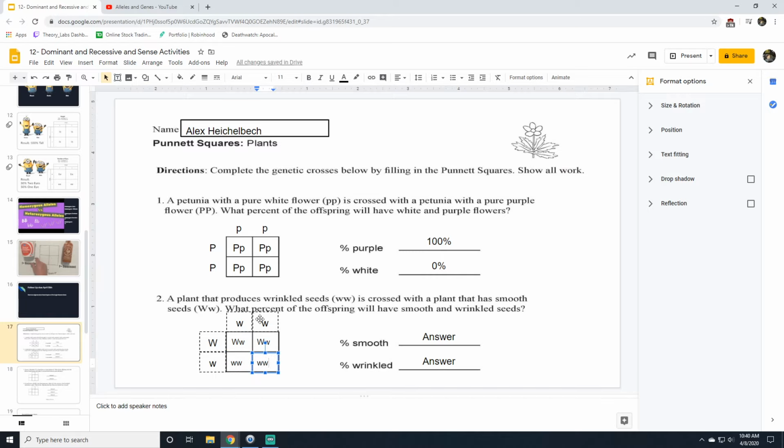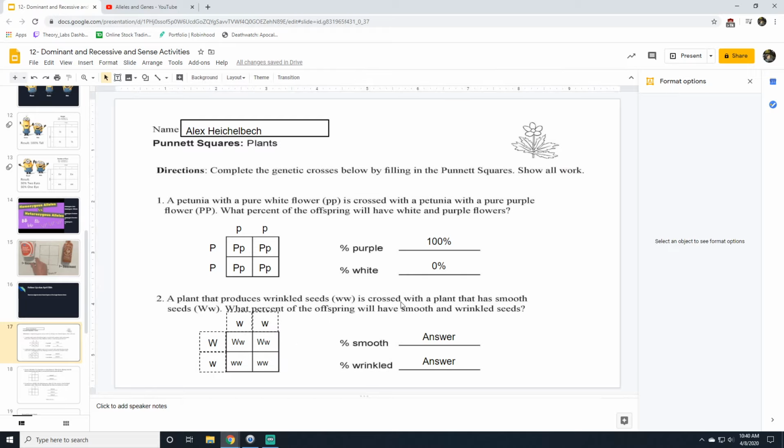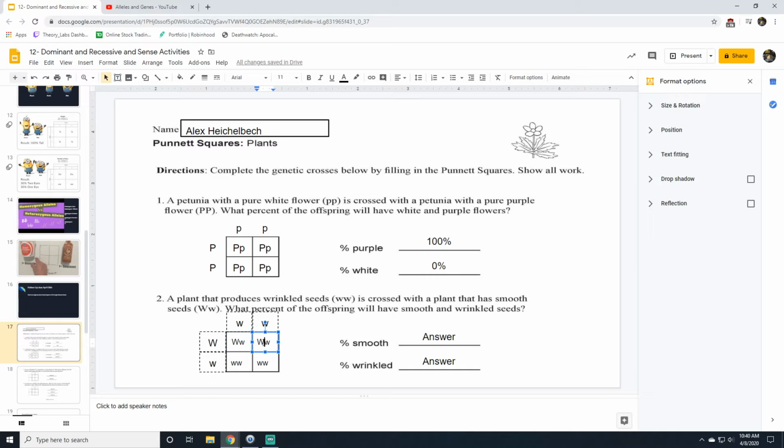Then we want to look at all of our possible options. We know that smooth seeds, if there's an uppercase W, is a dominant trait, whereas lowercase is recessive. So we see two that have a dominant trait and two that have a recessive trait. That means there is a 50% chance of each one of these. So 50% and 50%, exactly, 50-50.